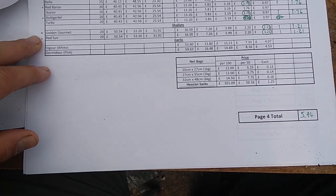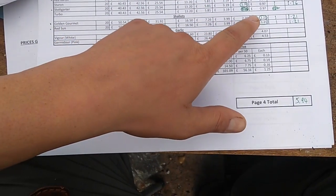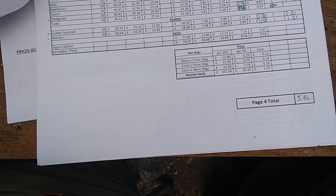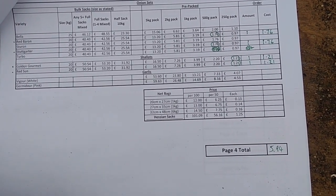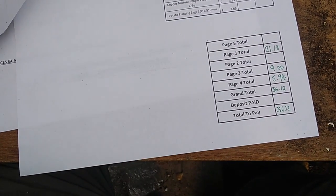Golden Gourmet on the shallot side and Red Sun. I'm having a trial with both of those. I'm only getting 250 gram packs, but yeah, I'm going to give those a whirl. A red variety and a white variety of those. And that's £5.94. So totaling up everything.